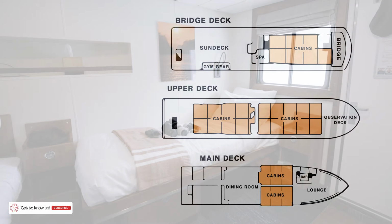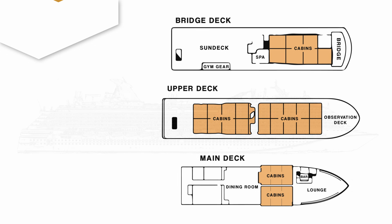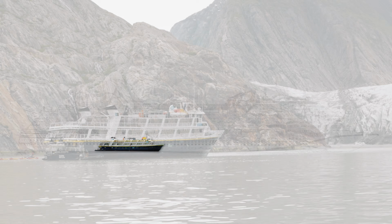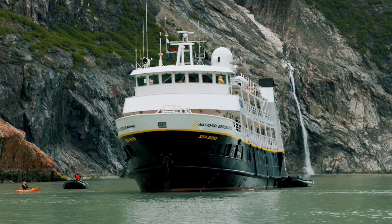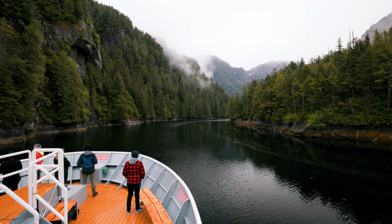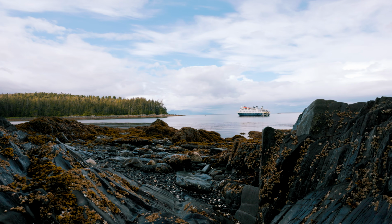nights. The Sea Bird has 31 guest cabins across 3 decks, the main deck, the upper deck, and the bridge deck. She can host a maximum of 62 guests and 29 crew, which is pretty awesome. For a little perspective, here is your average 3,500 passenger cruise ship, and here is the Sea Bird. At 152 feet long and 31 feet wide, this ship was built to maneuver and adventure in places where larger ships simply cannot go. She was built in 1981 in Seattle, Washington, along with her sister ship, the Sea Lion.